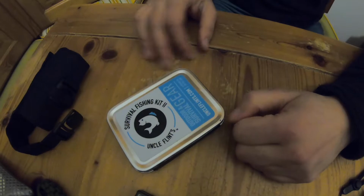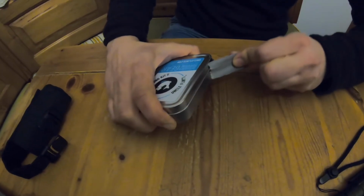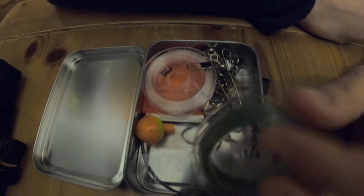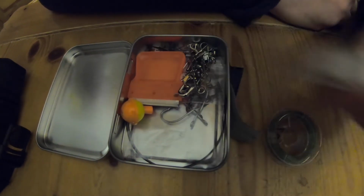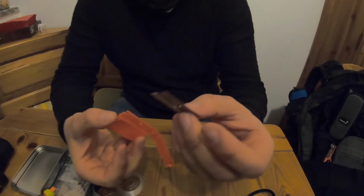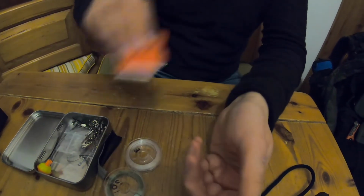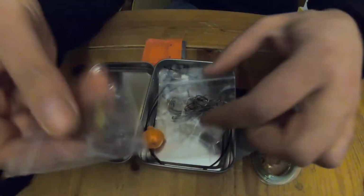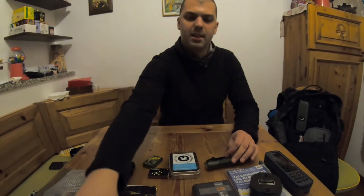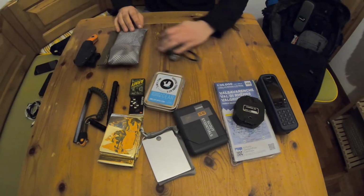This is a survival fishing kit from Uncle Flint's. You just remove this tape for opening it. Inside we have the classic fishing stuff. This is a razor, and I have a razor blade. It's very sharp. This is for cleaning your fish. The classic hook, very big for very big fish. A lot of survival stuff. Again, the most important for now are the first aid kit, the knife, the flashlight.